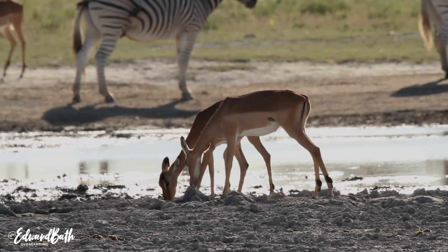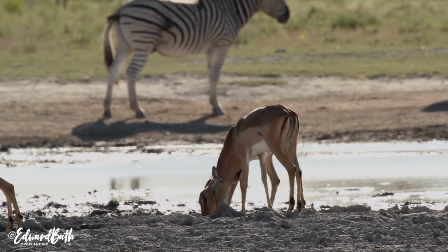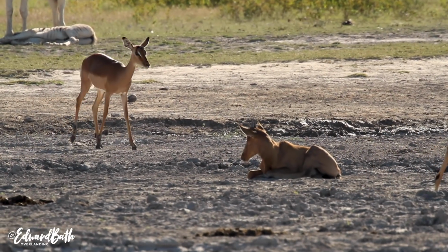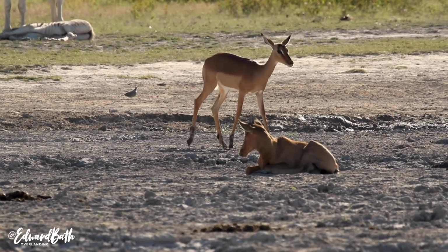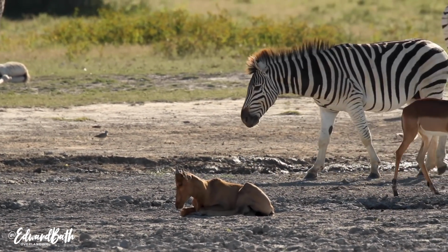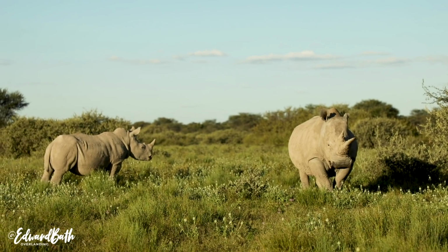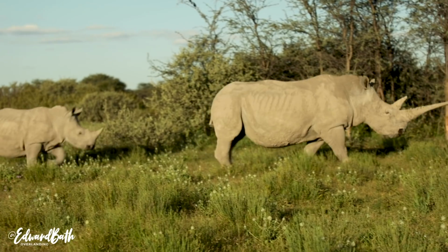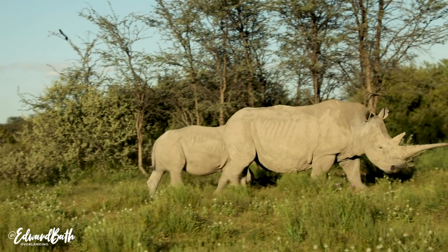Covering approximately 8,580 hectares of Kalahari sandveld, the Khama Rhino Sanctuary provides prime habitat for white and black rhino, as well as over 30 other animal species and more than 230 species of bird. Most people consider it a stopover, however, I believe it's a destination all on its own.